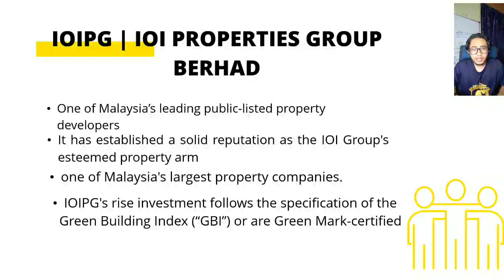Eventually, what makes this company sustain is that IOIPG's investments follow the specification of the Green Building Index (GBI) or are Green Mark certified, and their ISO is also great because it meets the standard for property development, ISO 9001:2015.